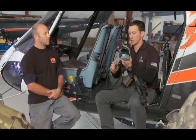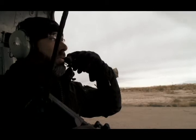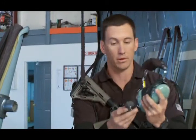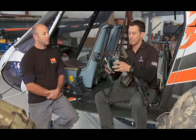So with the voice activated, that's great, especially on a system that you can dial down and get rid of all the other sounds and get rid of the wind. Having the little foamies on the end of the mic is really important when you're hanging outside that aircraft like we talked about in the weapons manipulation part. So make sure you're set up for success there.